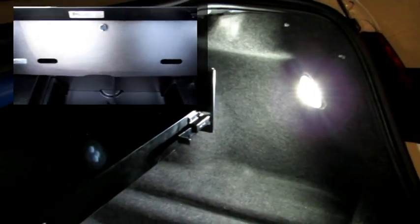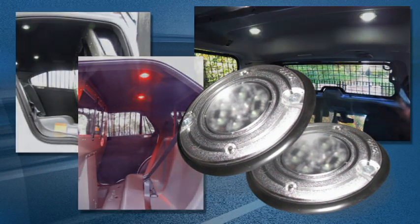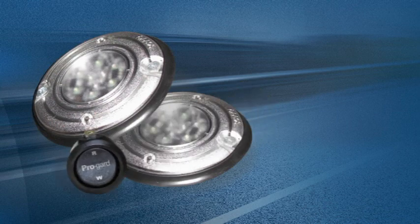The low profile design of the lights makes them ideal for surface mounting in practically any location in the cruiser where additional lighting is needed. The lights are sold in pairs, and each set comes with a three-way toggle switch and 15 foot of lead wire.